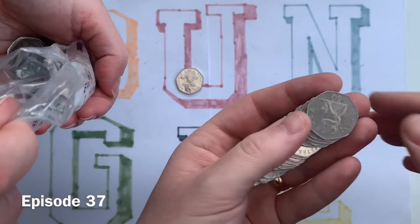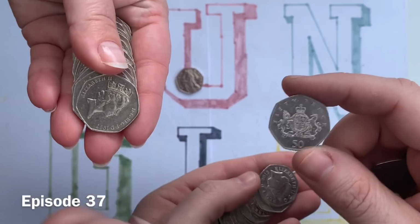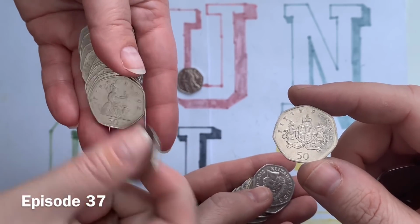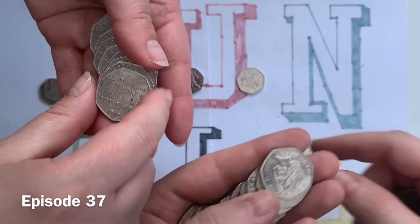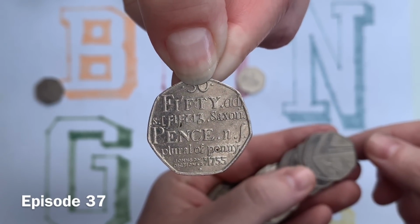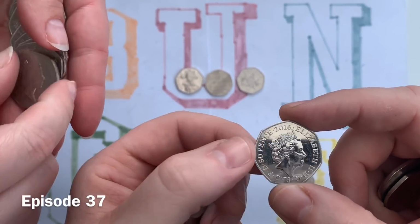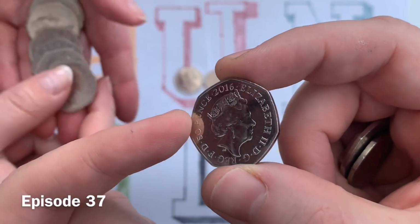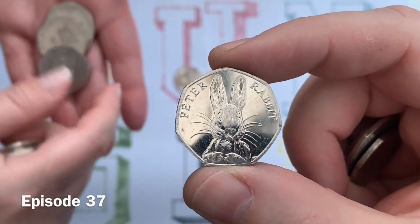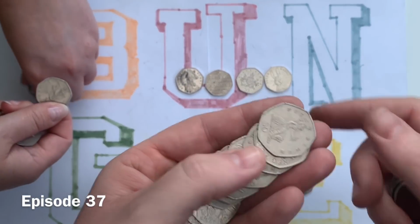So me and Lady M always have a little mini Benjamin Bunny challenge to see how many. Oh, Christopher Ironside there, celebrating 100 years of the birth of Christopher Ironside, and it was 7 million of them made. I must be thinking of Team GB. Oh, Peter Rabbit there. Oh, it's a nice condition one. It's absolutely gleaming, in fact. That's probably the best condition coin I've ever found of that kind of age, especially with a commemorative design on it. I like that. What was I saying? Was that about Benjamin Bunny?